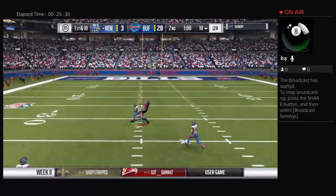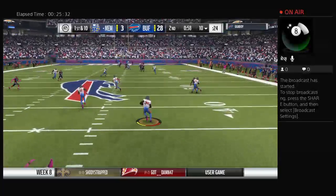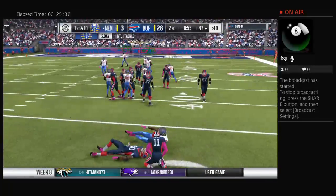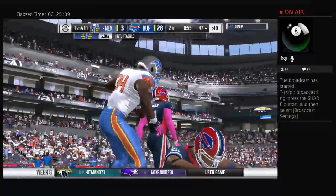That's how they stay so. And for the 3rd time here in this half, it's intercepted. A great read, and it's picked off. And he'll get this back across the midfield stripe and down to the 47-yard line.